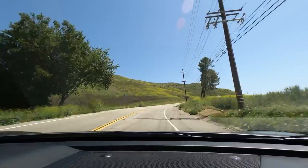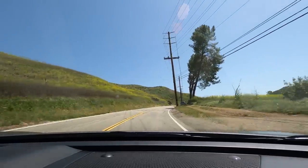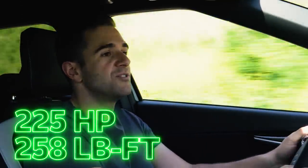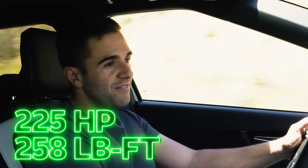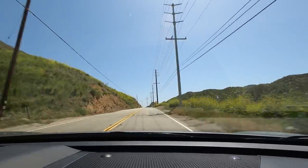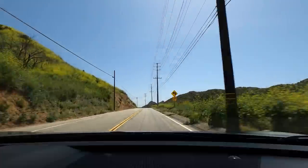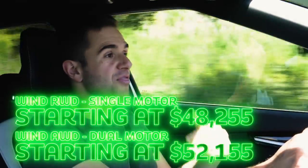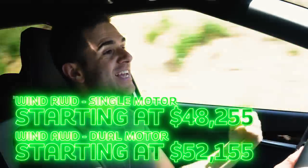However, for somebody who cares a little bit more about performance driving and how your car handles, let's talk about this for a second. The rear-wheel drive version of this car makes 225 horsepower and 258 pound-feet. For anybody who's coming from a gas car, gas crossover, into an EV, that is going to feel more than sufficient. But if you wanted something that's quick, fun to drive, and a little bit more explosive, man, the power difference between the dual motor and the single motor is pretty extreme.